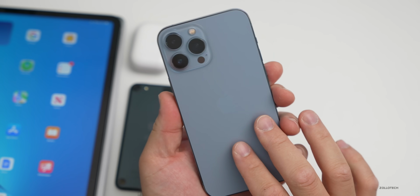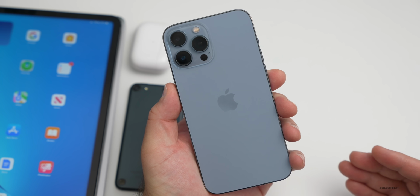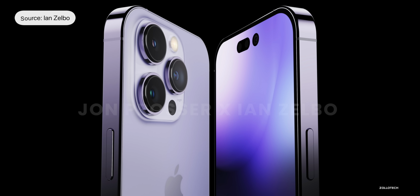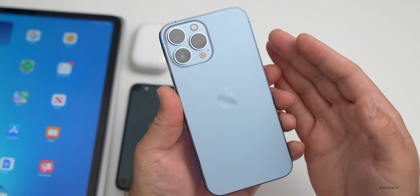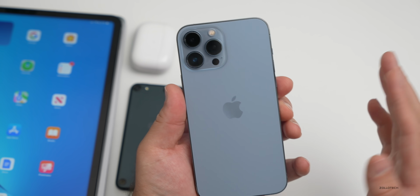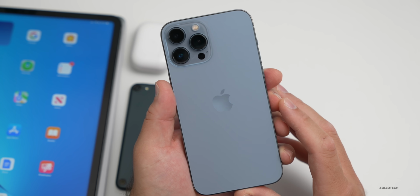It appears iPhone 14 has been finalized and is entering mass production soon to make millions available for September. Recent renders from Ian Zelbo and John Prosser give us a better overall look at what to expect once it's released, with maybe a new purple color that's been rumored for a while. Although last year it was highly rumored that we would get an orange color, and we saw the Sierra blue, so we don't really know if that's 100% set in stone.